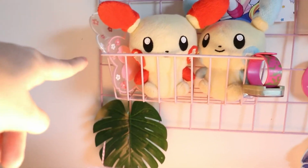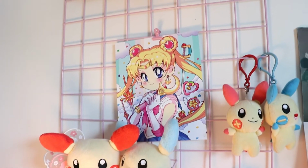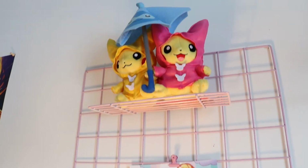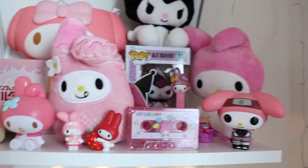I want to use those more, hopefully I can, but yeah, I just kind of put random stuff here, some art that I got from Ocean and Space, more Pokemon plushies, of course. This is going to be a lot to go through. We're going to go ahead and start with all of the My Melody stuff.